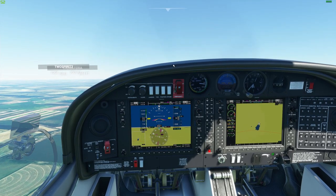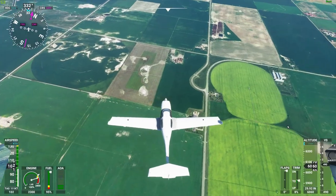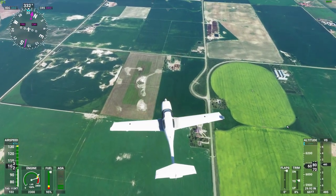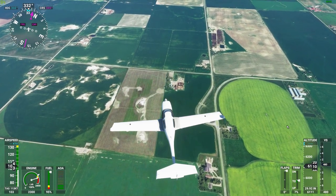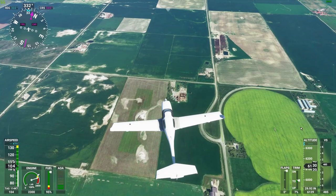IFR, on the other hand, stands for instrument flight rules. During instrument flight rules, we're using our instruments or other navigation aids to get from A to B, via GPS, VOR, and other radio navigation aids.